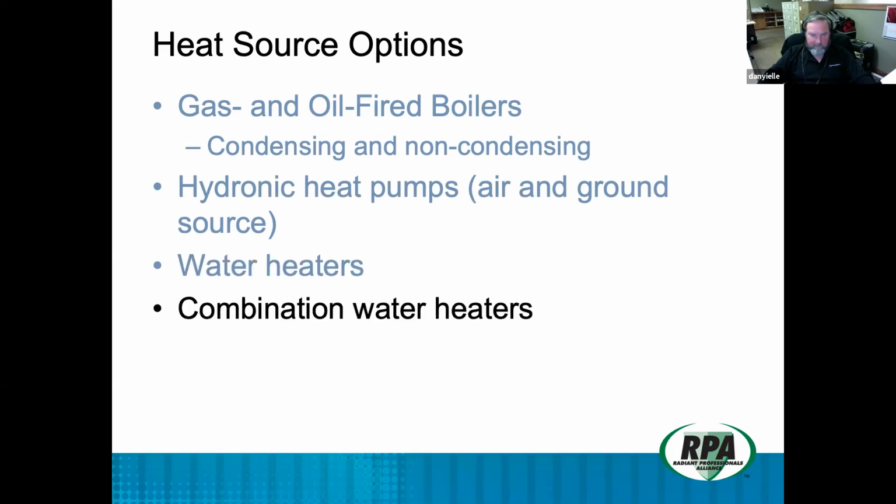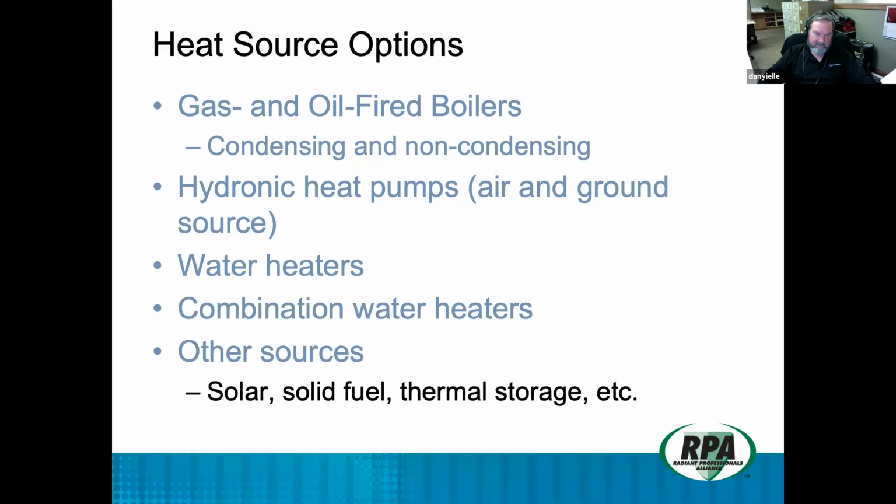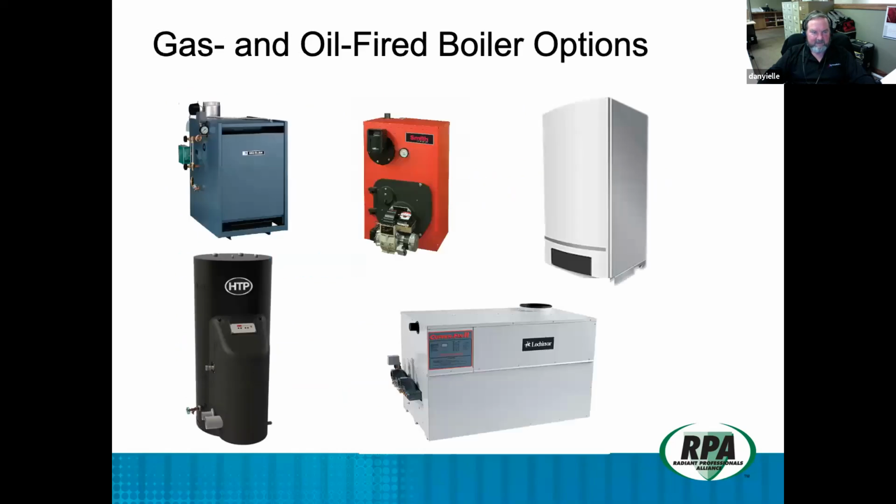Combination water heaters that do both space heat and domestic hot water are perfectly compatible. And other sources, which include solar, solar thermal, solid fuel, wood gasification, thermal storage, that battery storage, that ice battery storage system that I showed you, they're all compatible. So you've got gas-fired boilers, you've got water heaters, you've got pretty much anything that you want available on the market today can be applied to these systems.